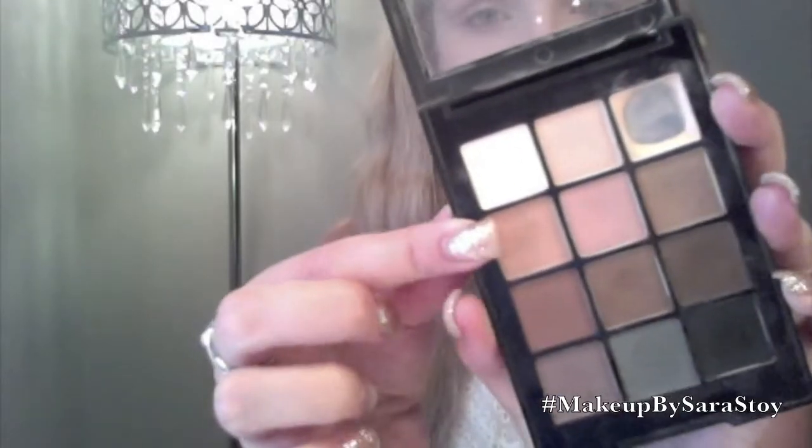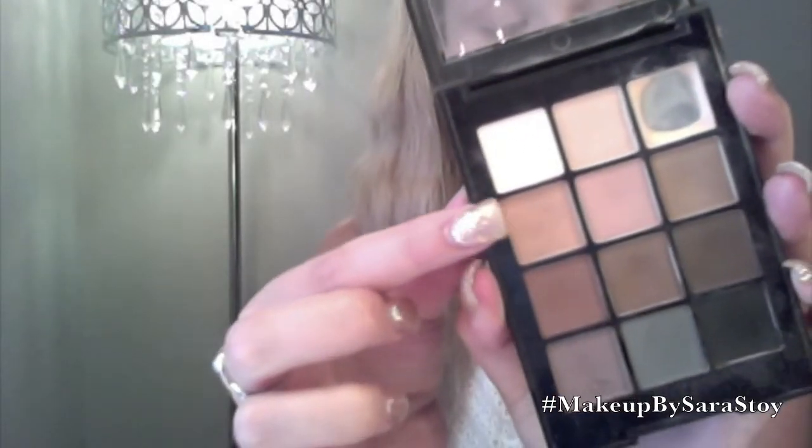Moving on to my eyes, I'm taking the Sonia Kashuk Eye on Neutrals Matte Palette. You can find this at Target. I'm taking the orangey shade as my transition color with my Sonia Kashuk 109 brush. This is just a big fluffy brush and it's putting that right into my crease.